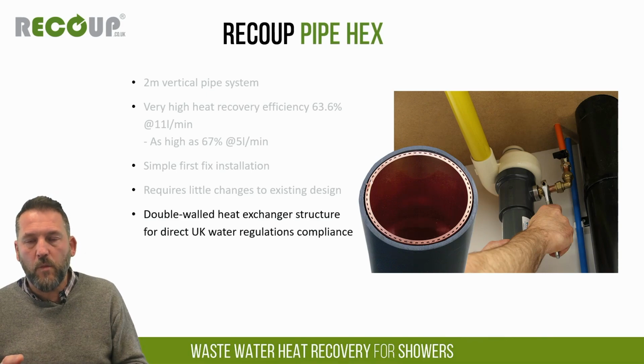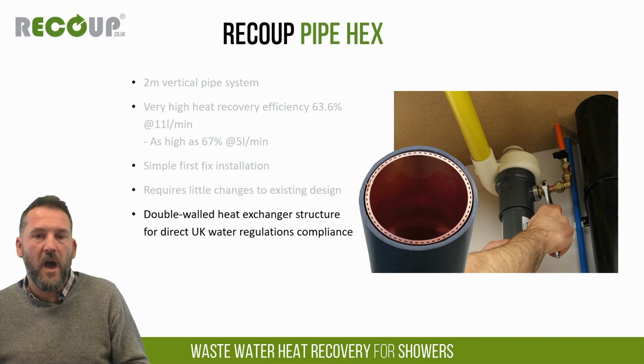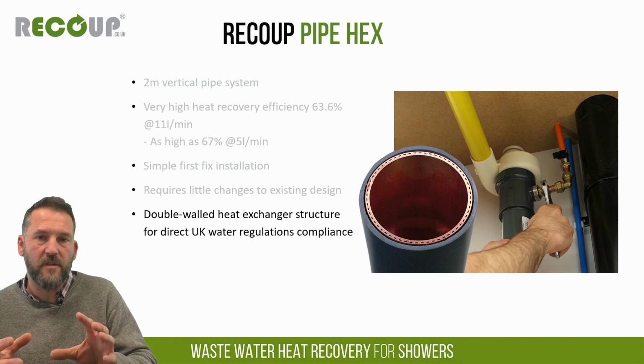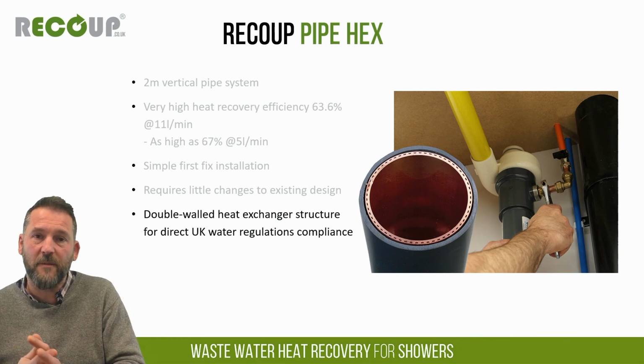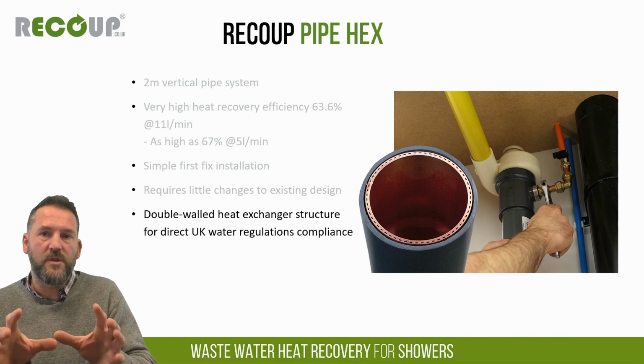All of Recoup's wastewater heat recovery products have double-walled heat exchangers. We use double-walled heat exchangers because they give us a visible leak detection system, which means that we're directly compliant with UK water regulations. Sorry, I've just seen that question come up. Directly compliant with UK water regulations.